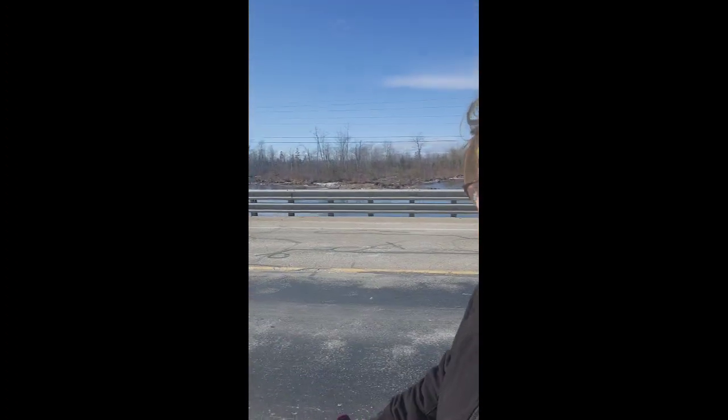So we're crossing the second bridge right now, and I'm at about 1.1 miles maybe right now. Oh, it's so nice. So beautiful out here.